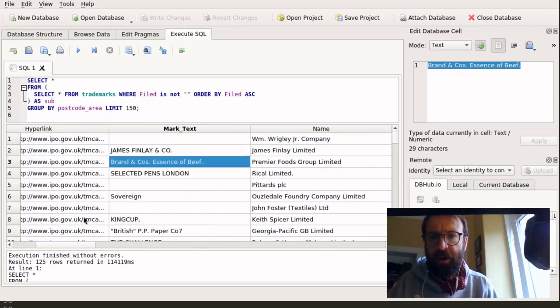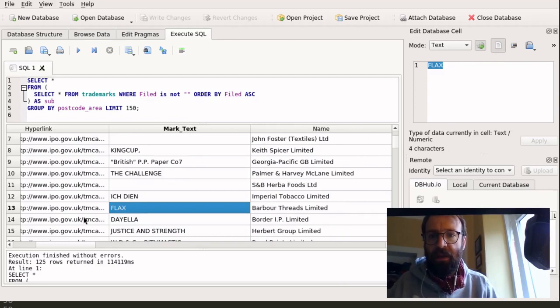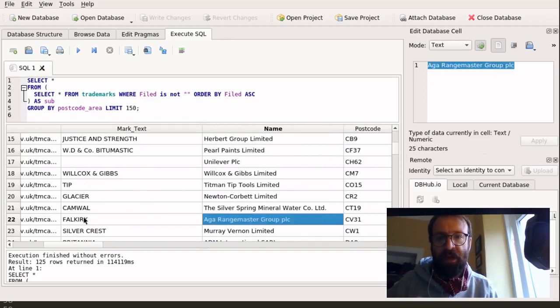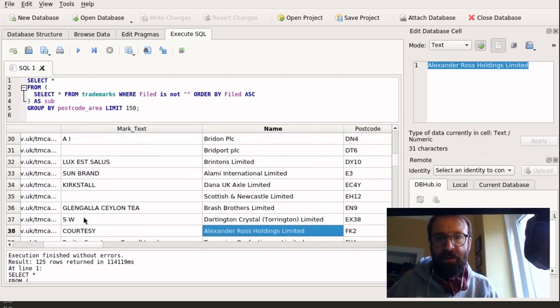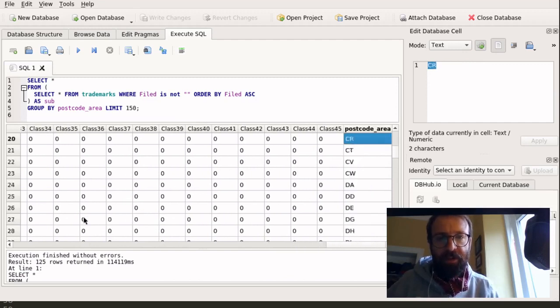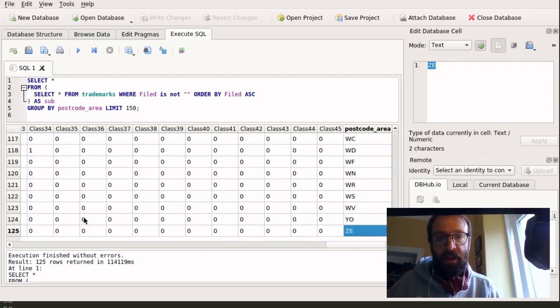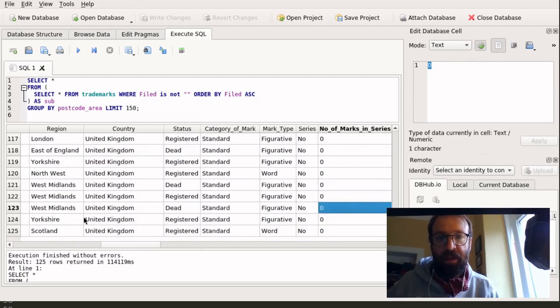So what have we got here? We've got essence of beef, the challenge, flax, justice and strength. I think these are some of the text trademarks, the names of trademarks by companies such as Unilever and AgriRangemaster. They're still going, Scottish Newcastle still going. Del Monte Group. And if we go over here to the postcode area column, we can see we've got AB, BA, all the way down to ZE, which I believe is the postcode area for the Shetlands, with Valhalla, some sort of Valhalla brew beer.